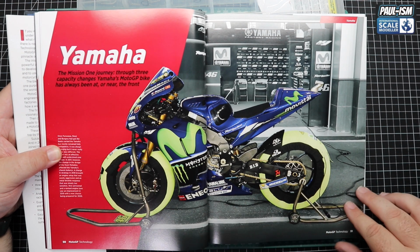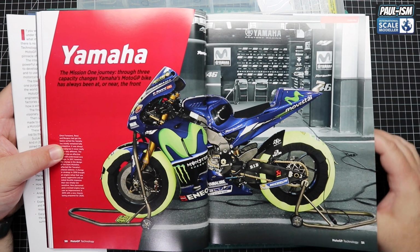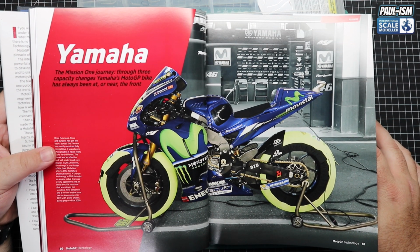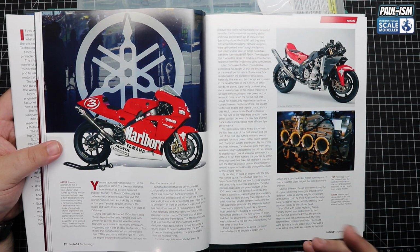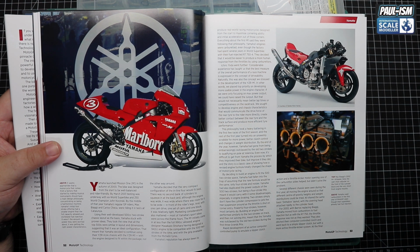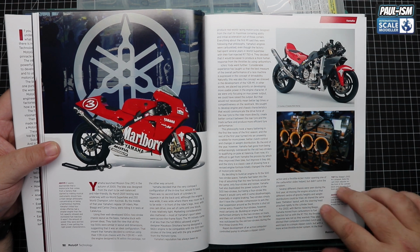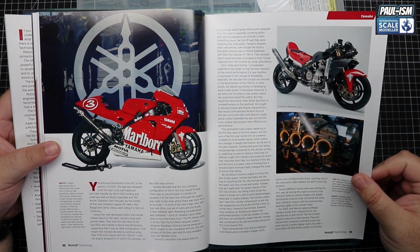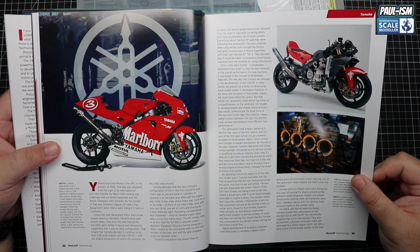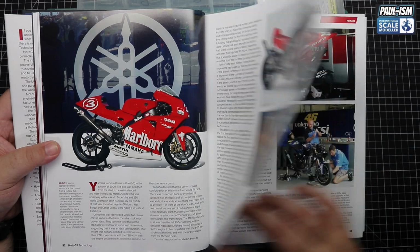So we've got Rossi's current bike, is it his current bike? No, yeah, it is, sorry, I couldn't see, I've got light reflecting on it. So again, very nice. Onto the development from the, is that the YZR500? Very cool bike. Some great pics, the pics are just absolutely beautiful. Really, really good pics. Super high quality, taken in a studio as well, which I really do like. So uncluttered background. Yes, very good.